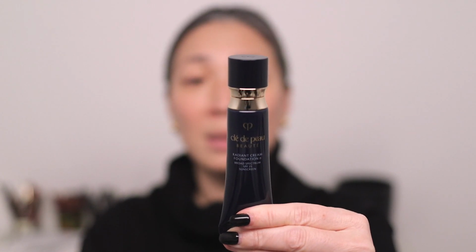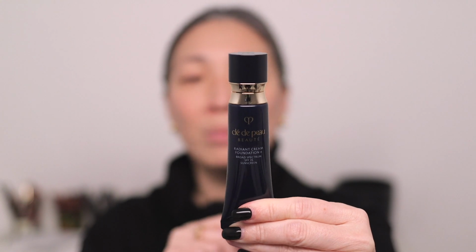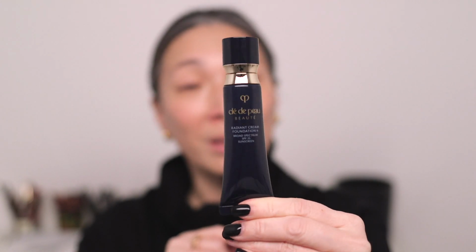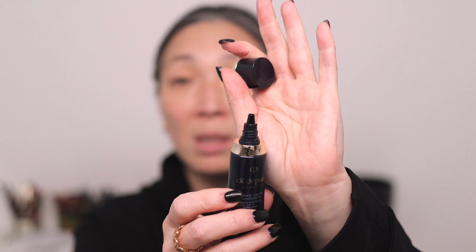And this is 21 milliliters, 0.88 fluid ounces. So it's a little bit less than 1 fluid ounce, which is kind of surprising. Let me shake this up. And this also has like a squeezy tip.